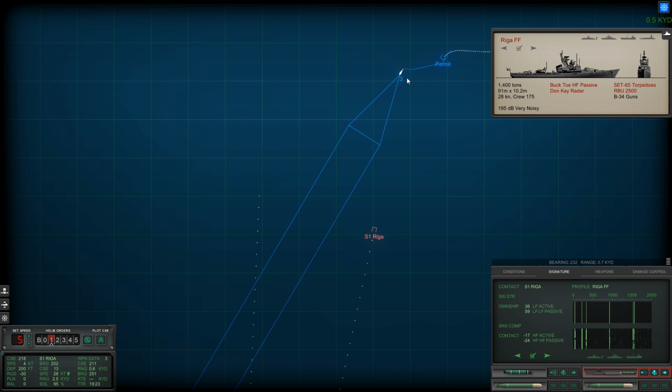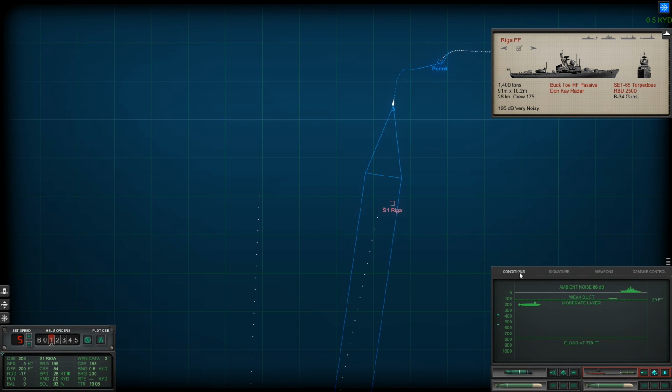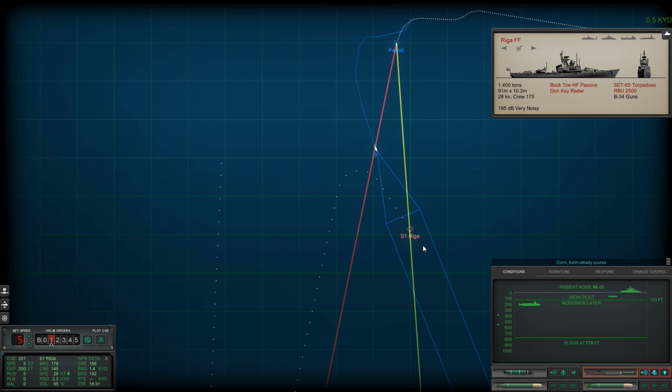That's fine. Switch surface running. Actually, quickly switch surface running. She's heard the torp. Go active. Unfortunately, Rigger may be just fast enough, if she doesn't turn, to be able to outpace this. Although, now the gap's almost the same.